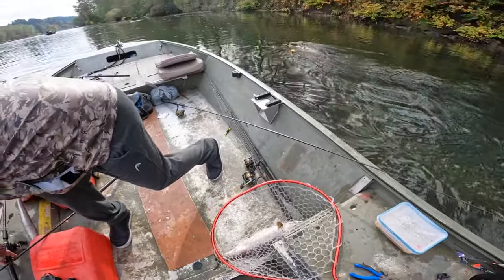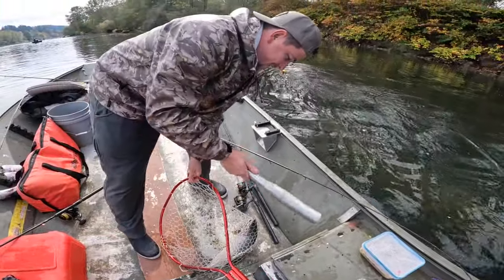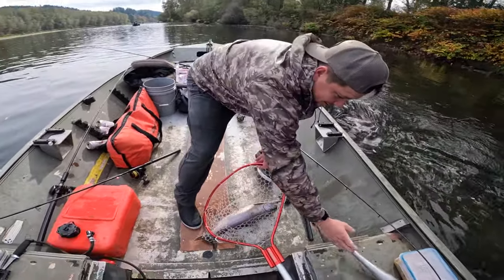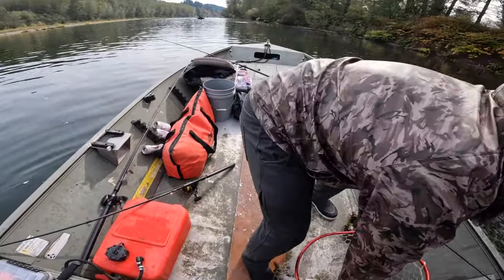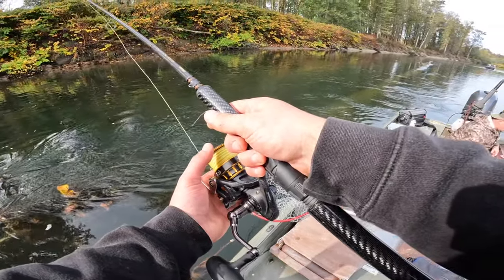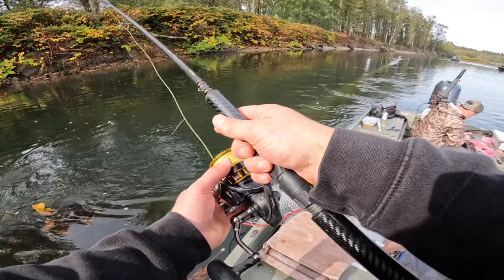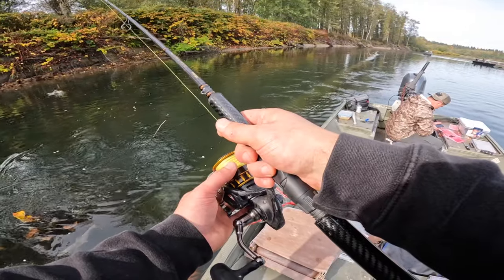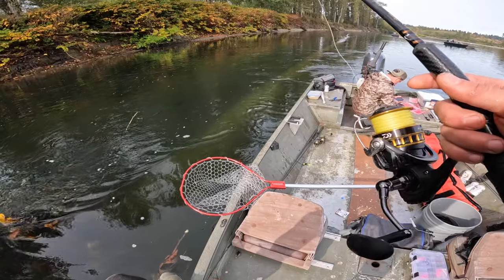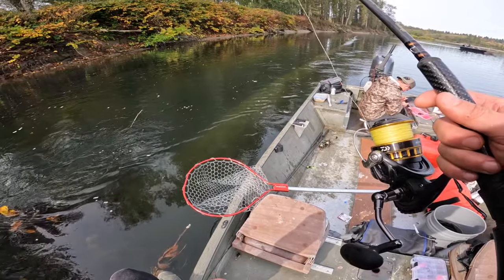I never freaking like using eggs, but the one day I forget my eggs. I'm on my last one. Damn it, all these coho, not one is gonna commit. And this beautiful drift.